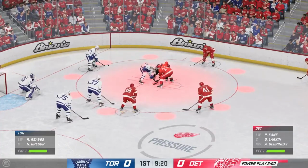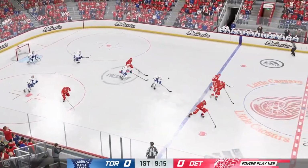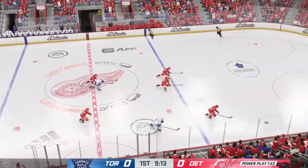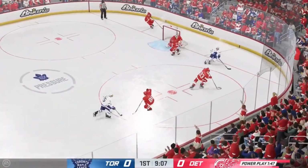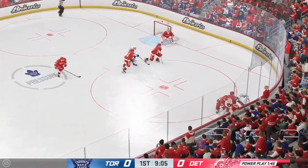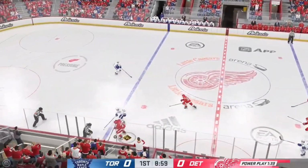You know they've worked on this in practice. It's something you do, your repetitions. This is what prepares you to be big in these moments. And they get the puck out. The Red Wings gain control of the puck against the wall. Can't get a hold of that pass. Takes a knock, but he's still got the puck.